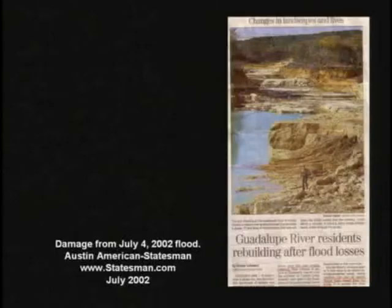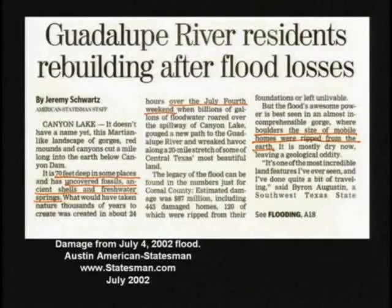Guadalupe River residents rebuilding after flood losses. Interesting. 70 feet deep in some places. Now keep in mind, it carved this through solid rock. One flood, little bitty flood, 30 inches of rain in 1 week.